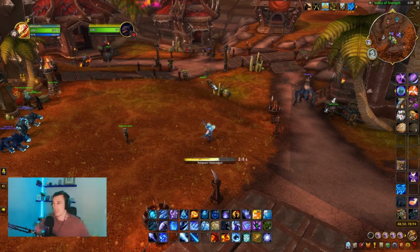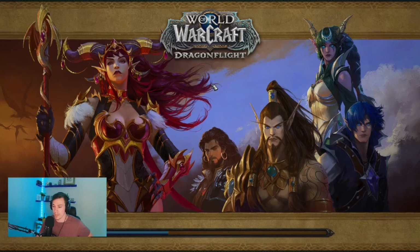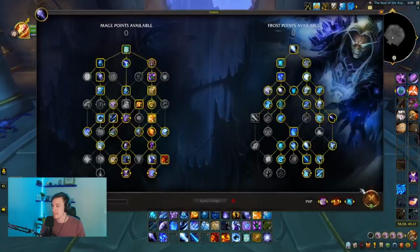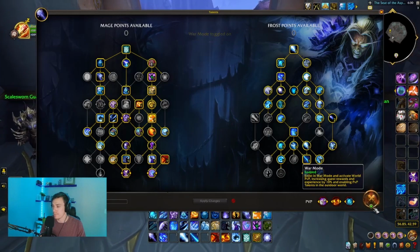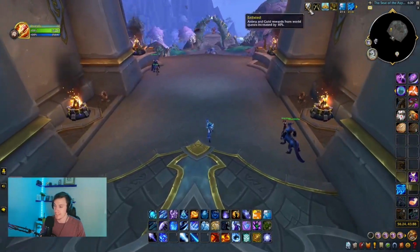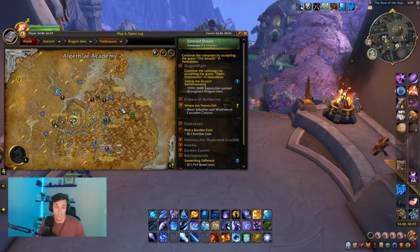So next, we're going to go to Valdrakken. And we are going to first make sure that we have war mode turned on. So just go to your talents. Just make sure the war mode is toggled on when it's lit up. That means it's on. You can also have this little enlisted thing there. Shows you it's on. But basically, we're going to do a PvP world quest. We've done this for like every month. I think it gives you points. So make sure you have war mode on.